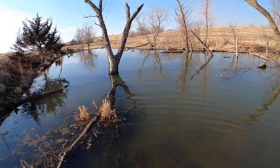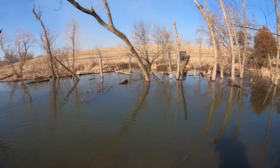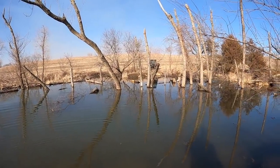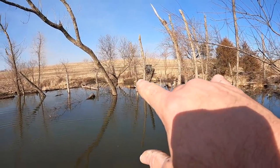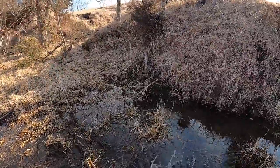Well, I say I'm going to go down there and set a couple caster mounds. Probably one off that point over there. It looks so good where my ranger's right there. And there's a really nice point. There's no grass or nothing. And then I'm going to bust the dam a little bit.